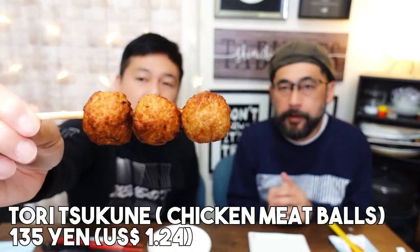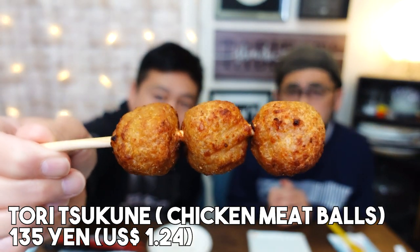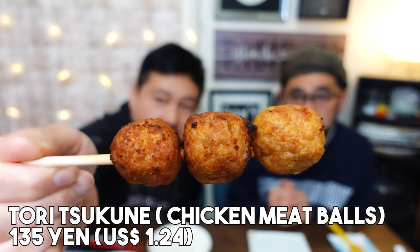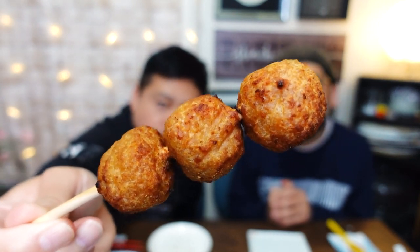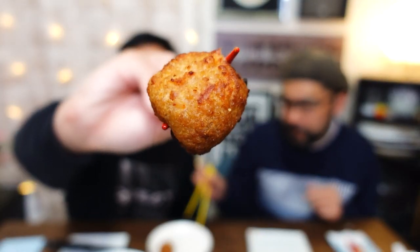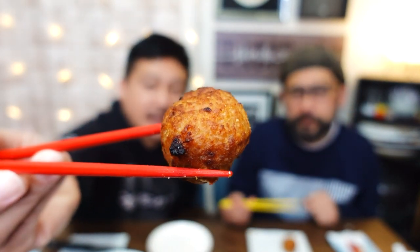Me neither. Next, we have tori tsukunegushi. These are chicken meatballs, and they come on a skewer like this. They also have a cheese version of this, which we didn't get. Looks like dango. Yeah, it does. Of course, if we weren't sharing, you would just eat it from the stick like this. But since we're sharing, check it out. It looks kind of crispy on the outside.